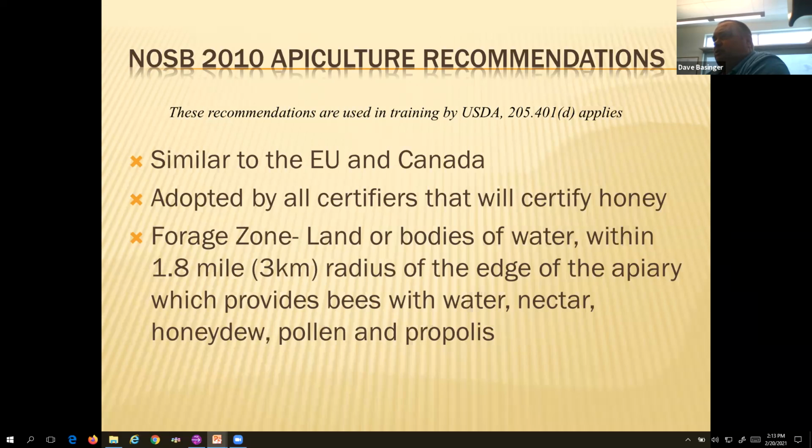So USDA has a little law in their regulations, 205.401(d), which is basically their get-out-of-jail-free card. It says that basically anything you need in order to verify that there's no contamination, you can do.